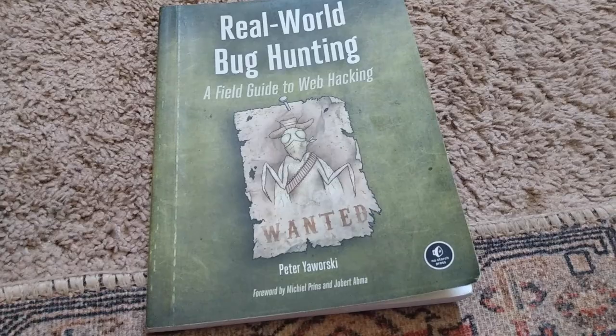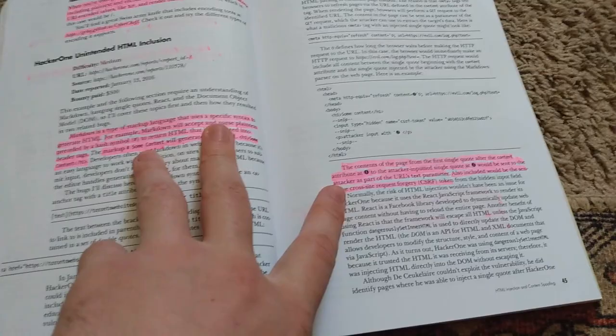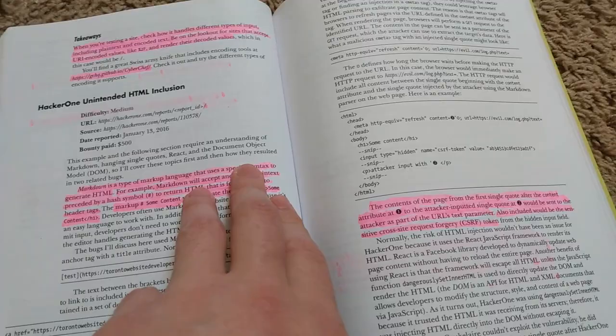And the explanations are more concise for how the bugs work, I would say. But if you wanted to get a beginner book, I would say go with the one in my last video over this one. But anyway, this book's an excellent companion to the other one, and I'll tell you why.